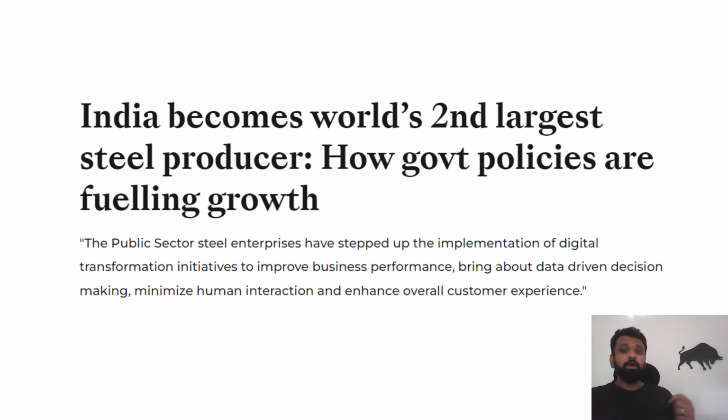India became the world's second largest steel producer. What is fueling this rally in the steel market is that the government has been taking steps to boost infrastructure and construction. As you know, real estate has been going through the roof. In the construction sector, more roads have been built, mostly cement roads nowadays. Infrastructure like dams and canals is being built, and also shipbuilding. You have seen how these shipbuilding stocks have gone through the roof.